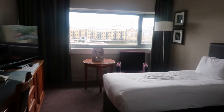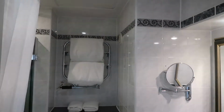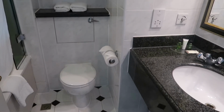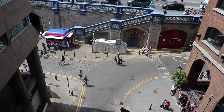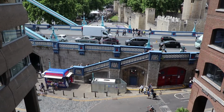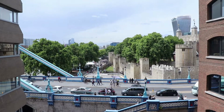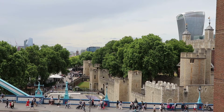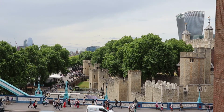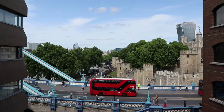This is my first room before getting moved. They're very nice rooms. This view is great. It looks over the starting point of the Tower Bridge, and there's a pretty clear view of the Tower of London, one of the city's most important historic locations. Even the White Tower is somewhat visible. I did go inside and have separate videos on the tower. It's phenomenal.